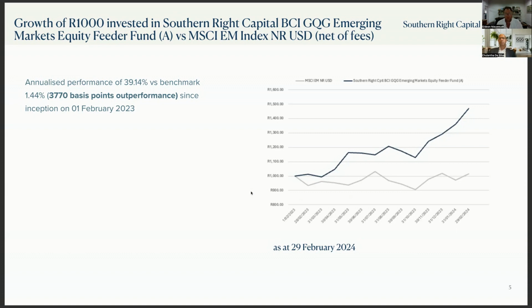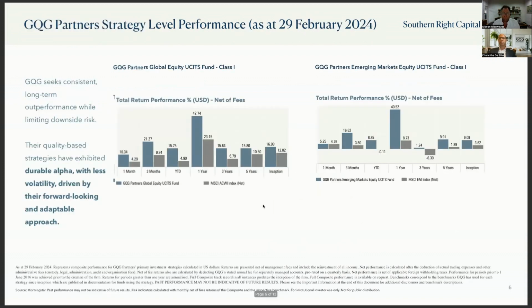So we're very pleased. Since Jolanta and I first described the thesis of how the forward-looking quality process works, things have panned out and played out in line with the expectations that we set at the time. On a longer-term basis, if you have a look here, the firm performance since inception on the Global Emerging Market Fund has been an outperformance north of 600 basis points. And on the Global Equity Fund, there's 400 basis points of outperformance.